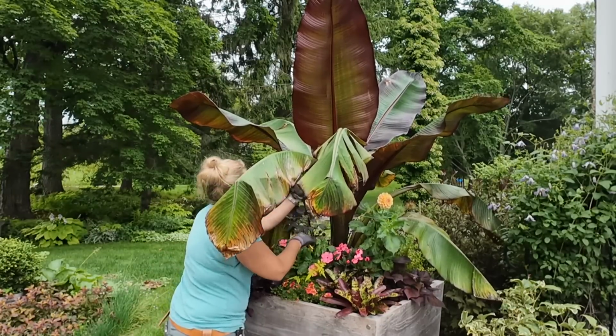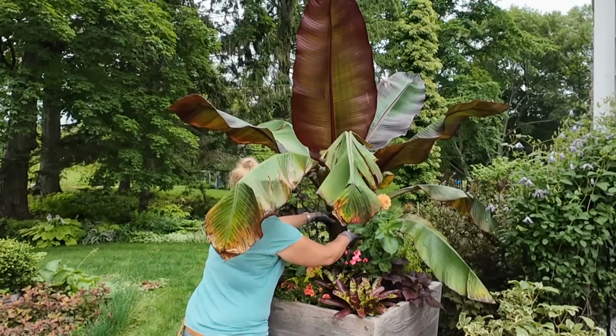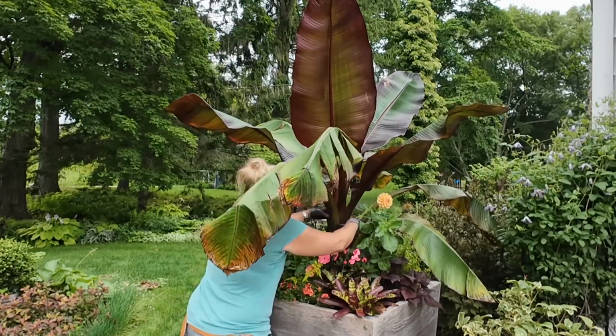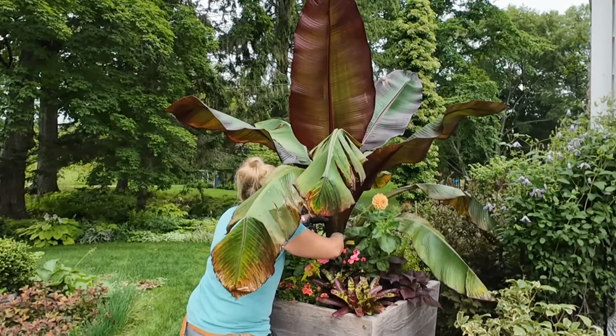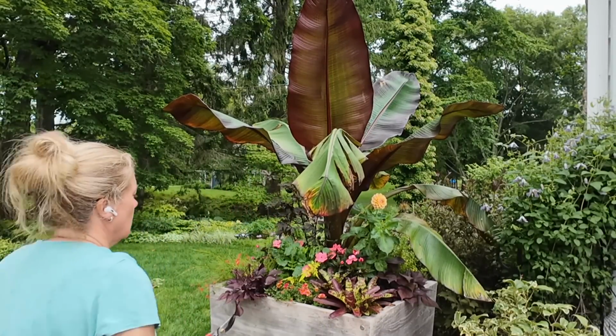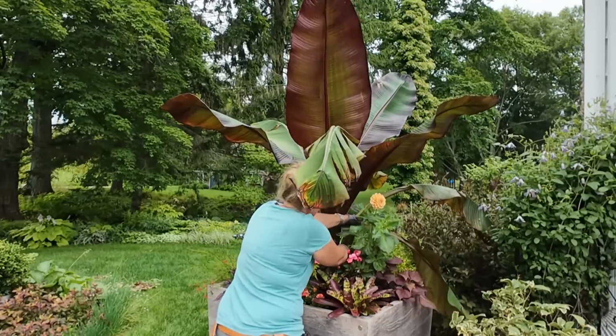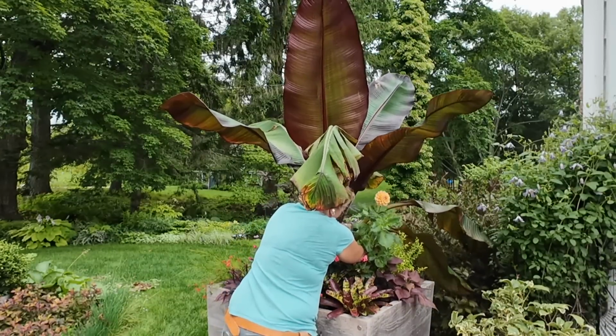Then I was walking by this banana and I looked at it and I thought that those ragged leaves were really starting to bother me. And the rest of the plants in that container have grown up enough that I thought we wouldn't miss those lower leaves anymore. So might as well give them some more light. So just a little bit of banana pruning.